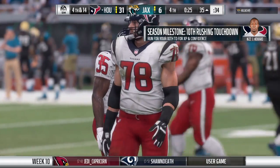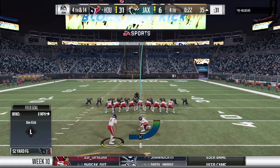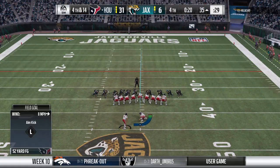Hey, a lot of points have been scored in this game, but what a nice play by the defense. Stepping up on that one, maybe they'll get things going in their direction after a play like that.